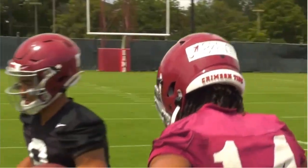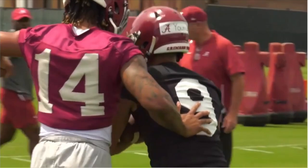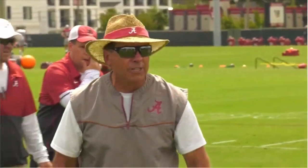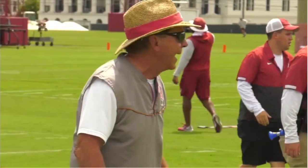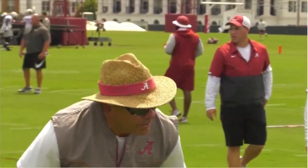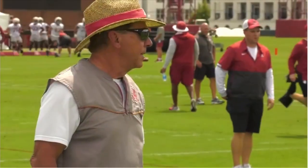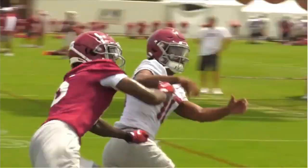We got Coach Saban rocking the shades. Here's a good look right now at Bryce Young, the returning Heisman Trophy winner. There's number 14 right there working against him. That is going to be Brian Branch, number 14. Here's Saban. He was after it. I thought he was in midseason form during his press conference, which you can watch in its entirety right here on Bama Insider. Good look right here, number 10.